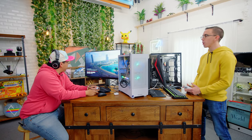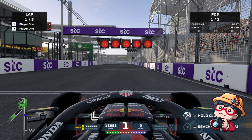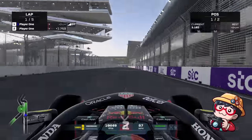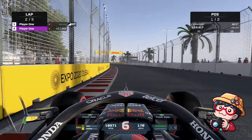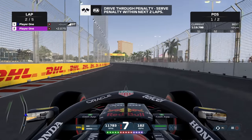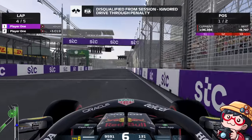So we're gonna go straight into a race. Winner takes all here. Okay. So basically, whoever doesn't spin out wins. And then as soon as the lights go out, you can let go. Drive-through penalty, I think you jumped it, but whatever, go with it. You're bouncing on the walls here. What? How are you bouncing on the walls? My tires are hitting the walls. Oh my God. Okay, I've got a 3 second gap, 2 laps to go. This is not looking good.